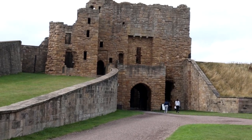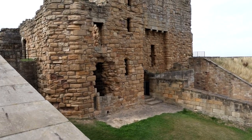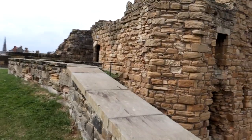It's more like part of a castle than an entrance to a monastery. However, Tynemouth Priory needed defences like this because it was so close to the Scottish border and the Scots would regularly invade Northumberland. This gatehouse was built following a Scots invasion in 1388.